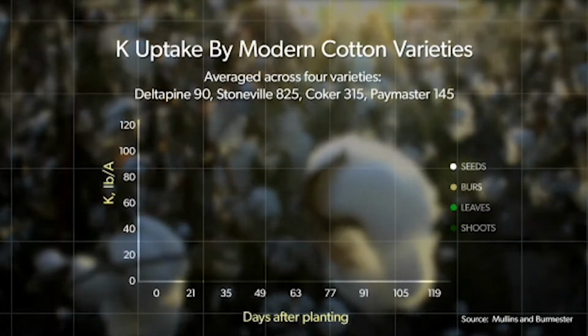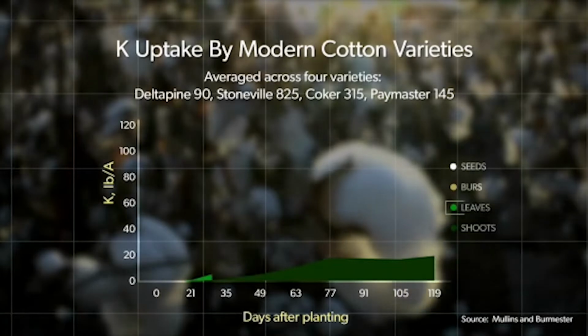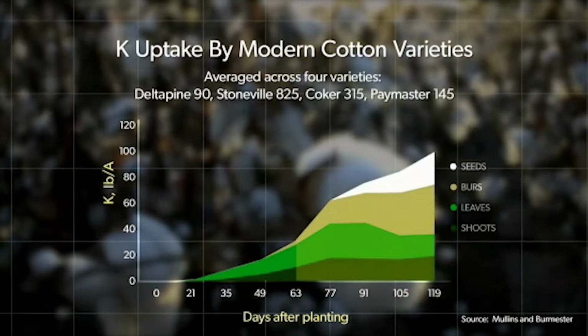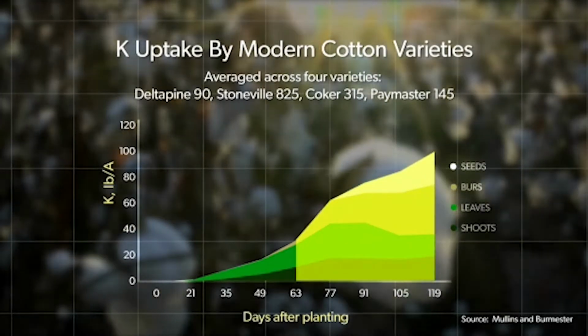To illustrate this point further, potassium nutrition is key to the development of the entire plant, specifically shoots, leaves, burrs, and the seed. In fact, about 70% of potassium uptake occurs after first bloom, and peak daily uptake of K can exceed 3.3 pounds of K2O per acre during boll development. Failure to maintain uptake demand of potassium during these peak periods can cause plant stress, yield decreases, and decreases in lint quality.